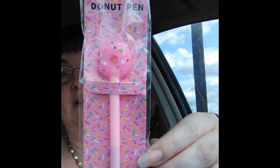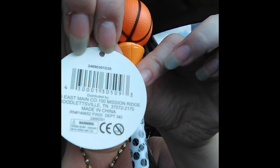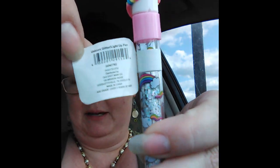I hope I'm getting these where you can see them. The donut pen. Hat again. Fuzzy hat. There's a blue dot. Another pen. My son has been playing with that one that I got him the other day nonstop. This unicorn light-up pen. I don't know how well it lights up, but I got another pen.